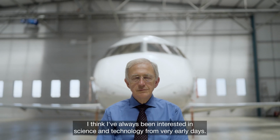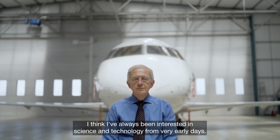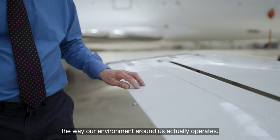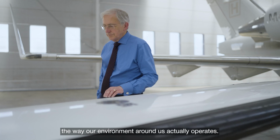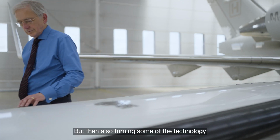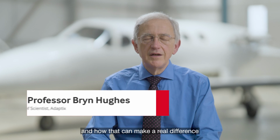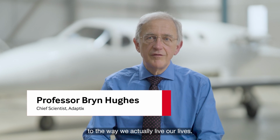I think I've always been interested in science and technology from very early days. To understanding the way things work, the way our environment around us actually operates, but then also turning some of the technology into engineering pieces and how that can make a real difference to the way we actually live our lives.